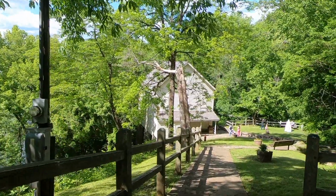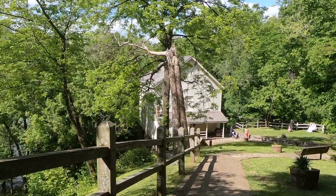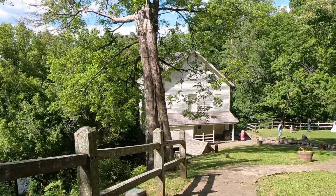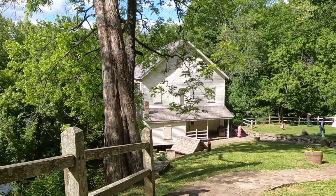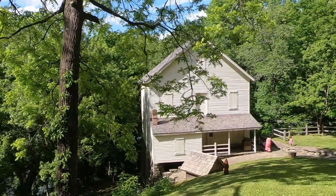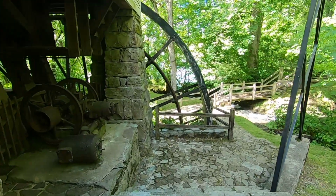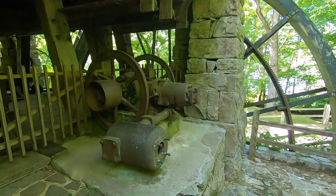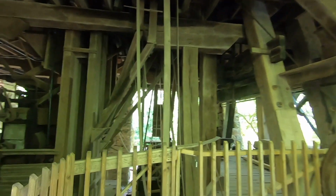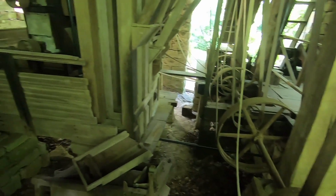Now, the mill actually operates grinding with the wheel turning weekends and holidays from Memorial Day to Labor Day. Unfortunately, since we're here before Memorial Day, it's not going to be working, but it's still a beautiful building and a beautiful scene. So we'll get some pictures and some video here for you. The size of this wheel. Looks like an old steam engine at one point, or a gas engine, powered the mill. The structure here. And the belts. Wow.